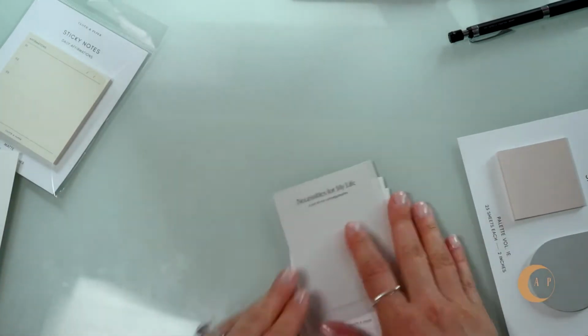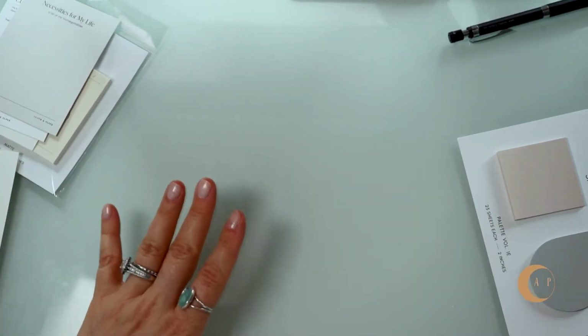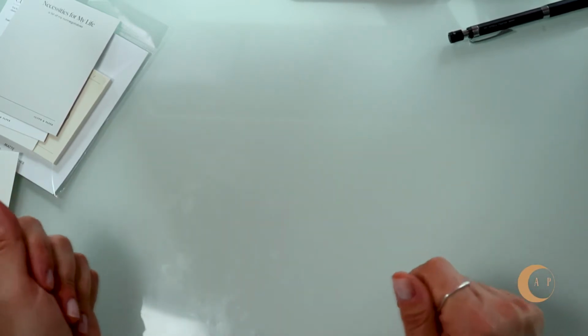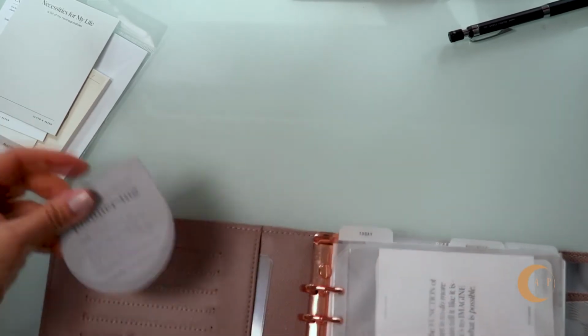Why don't we switch a couple of things out, and I'll give you guys a small little flip through. If you guys want to see a full flip through of my A5 planner, let me know. I generally don't really film them separately, but I feel like here we can make some swaps, because why not? Okay, first of all, inner pocket.